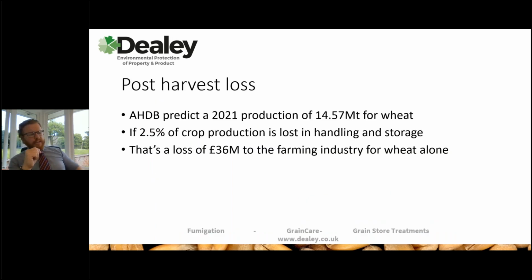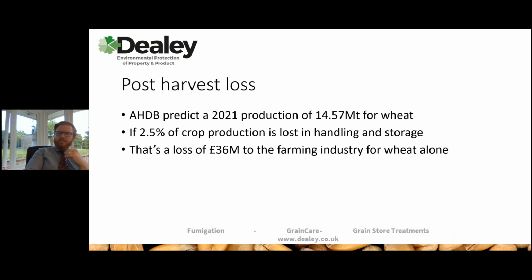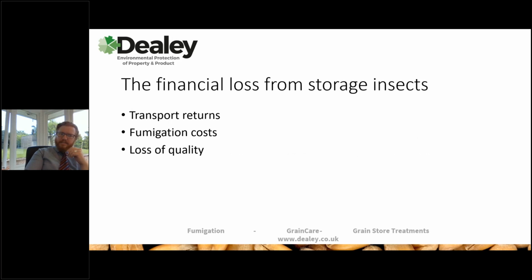So if we're going for the experts in this, the AHDB, they predict a whopping 2021 production of 14.7 million tons for wheat on its own. So if you take a 2.5% crop production loss in this bit, the handling and storage bit, that's 36 million pounds to the farming industry for wheat alone. And the first bit is where you put in all of your inputs as well. So it's genuine money lost. So you know, it's diesel, it's AdBlue, it's all of the chemicals that you put on to nurture this stuff to maturity. And yeah, it's just being lost in the storage stage. So we're here to try and get that down to as close to 0% as possible.